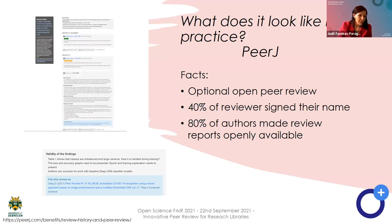What do these different types of open peer review look like in practice? Now on my slide, you can see PeerJ's practice in open peer review. At PeerJ, they have an optional open peer review, which means that peer review is still done as single blind. However, once a manuscript has been accepted, reviewers have the option to sign their reviews. Additionally, authors have the option to make the entire submission and review audit trail publicly available after publication. According to their data, 30% of the reviewers have signed their reviews, and 80% of authors have made their review history publicly available.